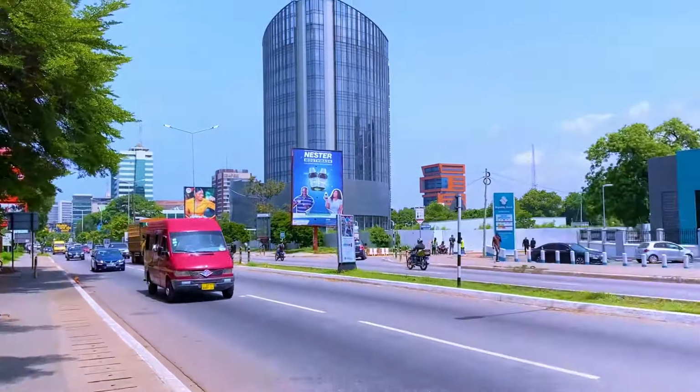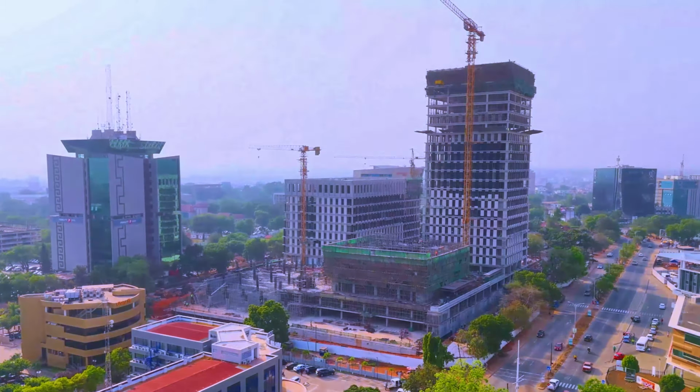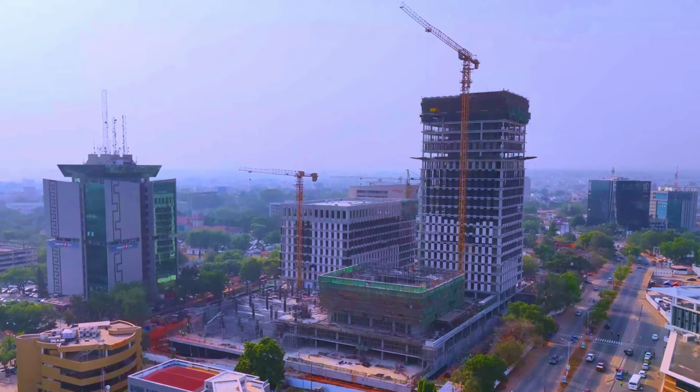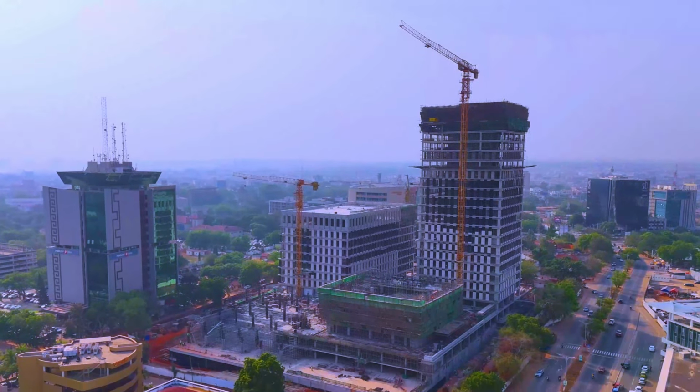Designed by some of the most renowned architects in the world, the new head office combines modern aesthetics with functional efficiency. The building's sleek lines and towering structure make it a standout feature in Accra's skyline.